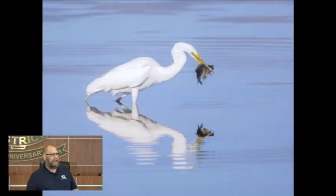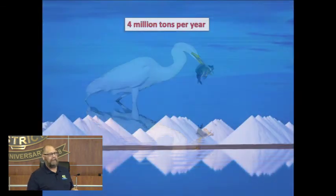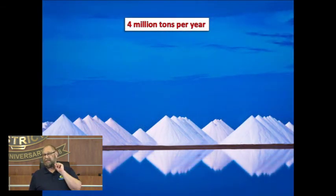And so today, the Salton Sea is very salty. It's saltier than the ocean. And if you want to see how much salt goes into the Salton Sea every year, there you go. About 4 million tons a year goes into the Salton Sea. It's pretty incredible.